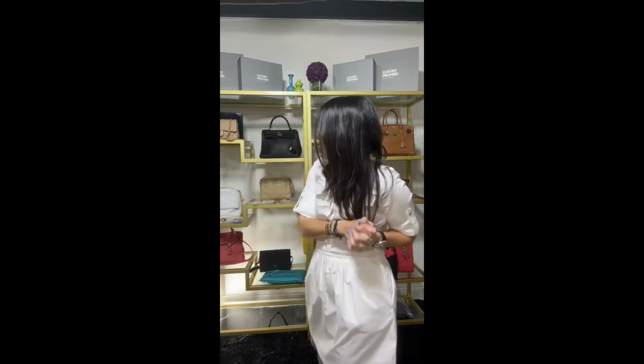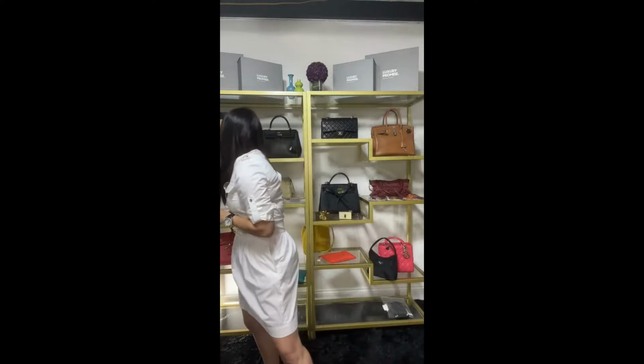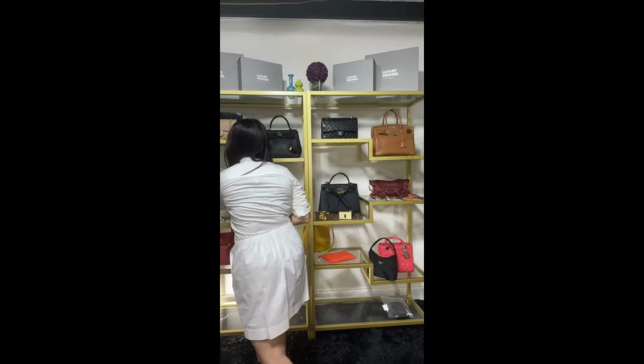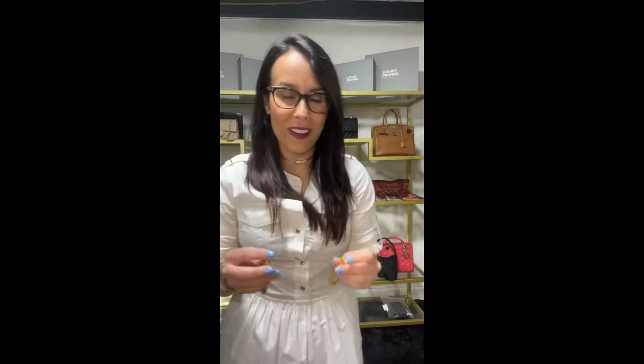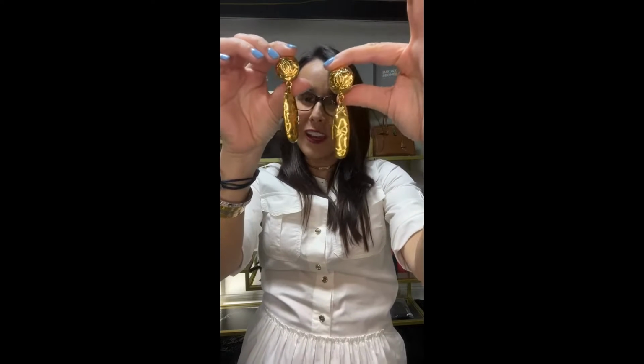So the next piece I'm going to show you is going to be these Chanel earrings. Another set of Chanel earrings that I literally drooled when I saw. Because, like I've always said, my long hair hides earrings. These Chanel earrings will not be hidden in any sort of hairdo you guys wear because they are stunning. Let me flip this around.